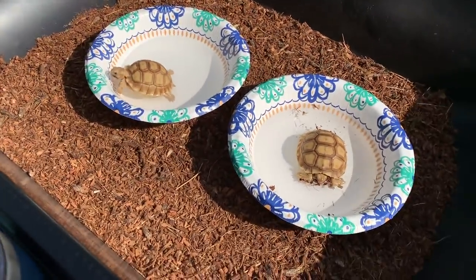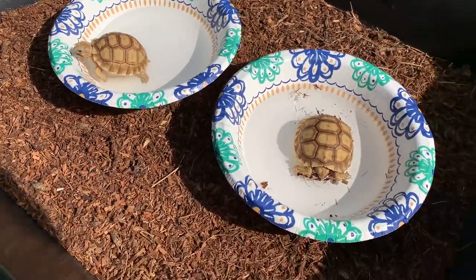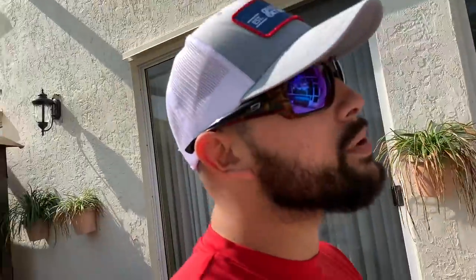Here we have our sulcata tortoises from Blake's Exotic Animal Ranch. We have Squirt and we have Crush. And as you can see, guys, there's a lot of room in the back, if you know what I'm thinking. And there's a lake. It's time. We finally got the approval, guys. We're going to be building a massive, massive pond in the back.